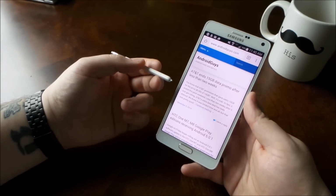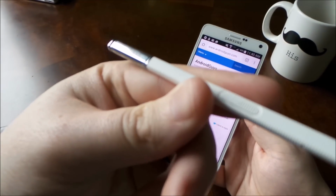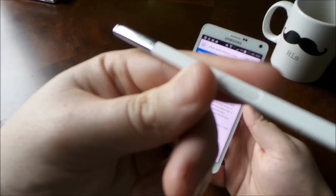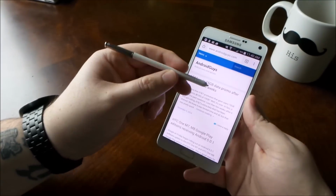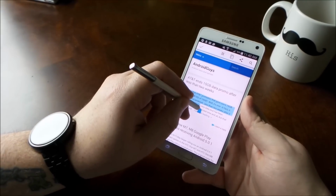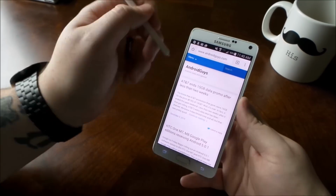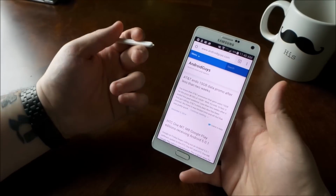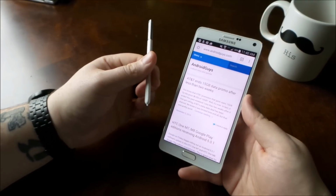With the S Pen, it is much easier. It's got a button right here. Let's see if I can focus on that. There we go. So that button, if I just press and hold that button and then draw, it automatically selects. And then I can select up here if I want to copy that text. There we have it. So that is probably the most useful feature of the S Pen.